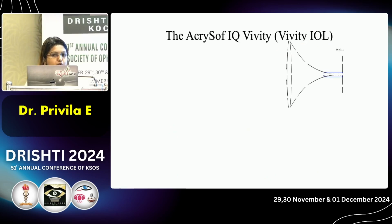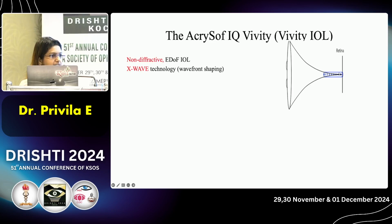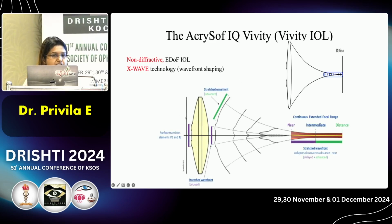So what can we do? There are various technologies to confine the emerging rays through this channel before reaching the retina. So Alcon has come up with a new technology called the X-wave technology or wavefront shaping technology in their new diffractive EDOF IOL. These transition elements are incorporated into the anterior surface of the IOL. This is surface transition element 1, which is an elevated plateau which stretches the wavefront, and then it can focus for a continuous range of distance.